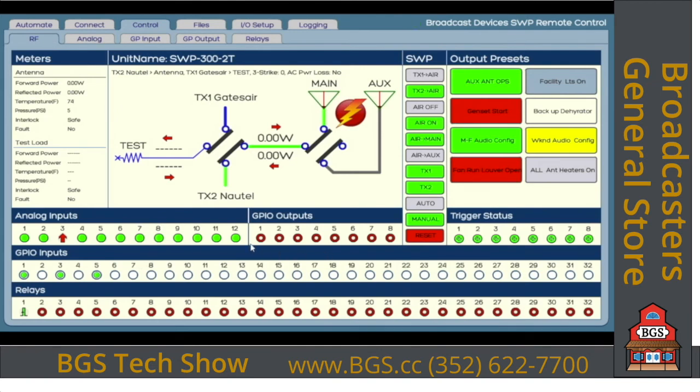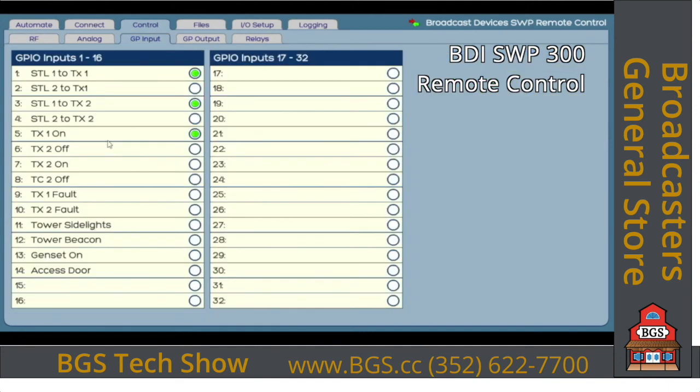These are the GP outputs. They're all showing that they're in the off state. These can be set for momentary or maintain. We'll show you that in just a bit. The GPIs, same thing. We have on-off conditions. And you can take a look at the GPI inputs and see what they actually are and which ones are on or off.